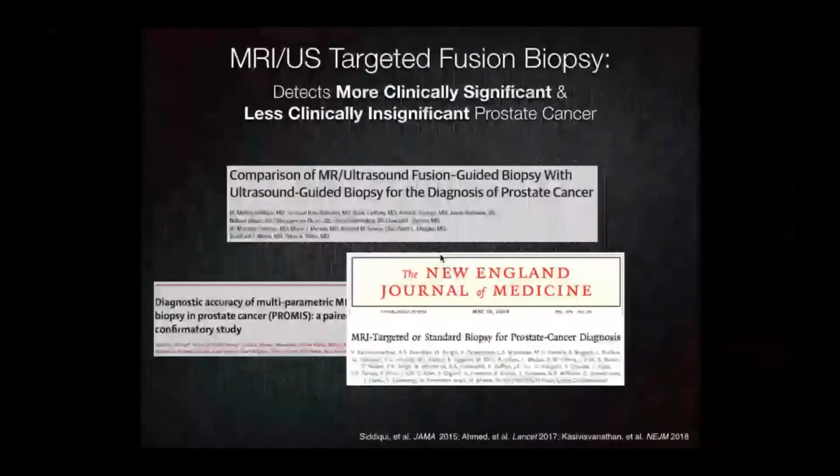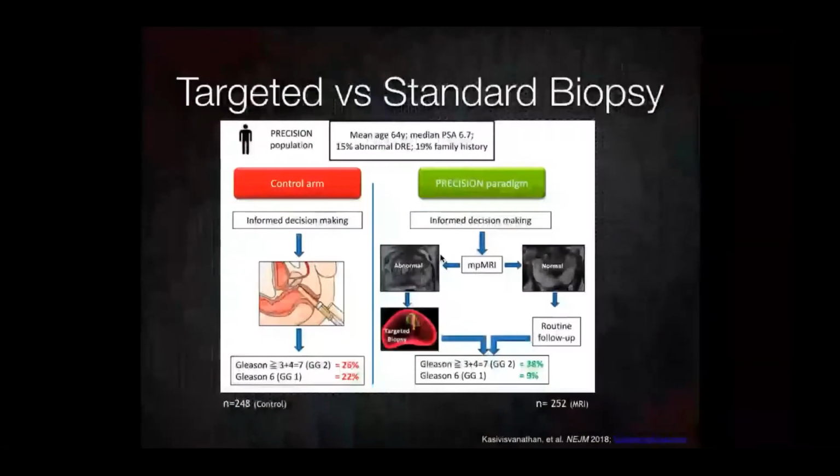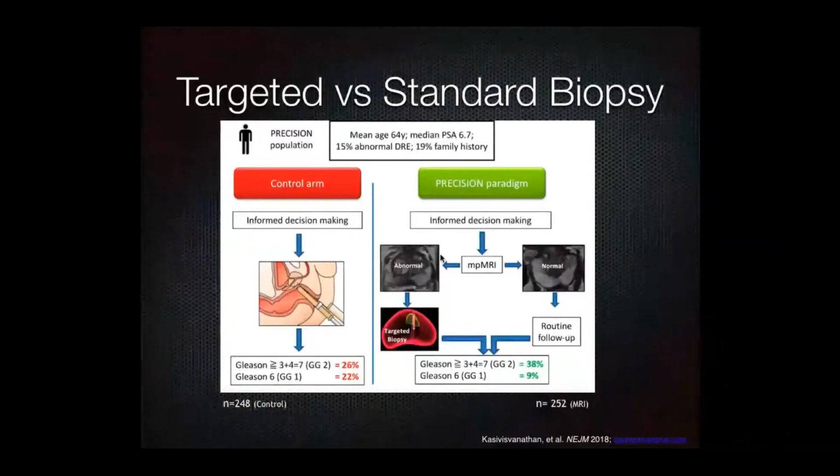Another study that recently got a lot of attention in the New England Journal of Medicine was what's called the PRECISION trial. Similar pathway. Men who met criteria for a prostate biopsy were randomized to either a standard prostate biopsy with a transrectal ultrasound approach or an MRI pathway. So they got an MRI scan, and if it was abnormal, they underwent a targeted biopsy, and if it was normal, they were just followed with routine follow-up.